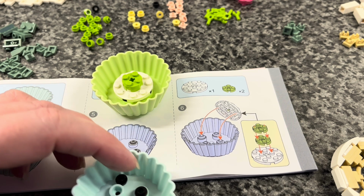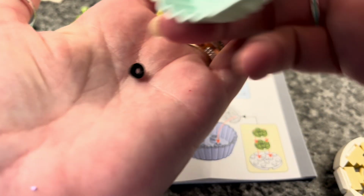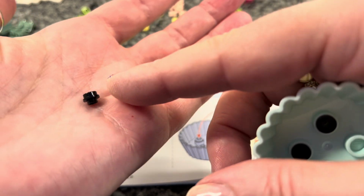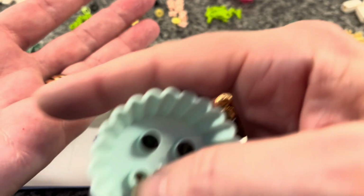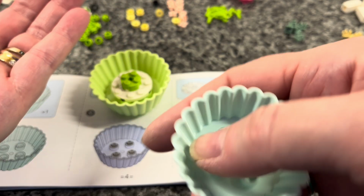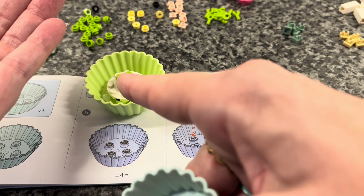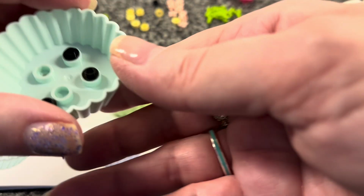And there is a right and a wrong way for those black dots, and one side's fatter than the other side, and the fat part has to fit into those holes, and then the smaller hole at the top clicks into that piece, and then it all snaps together. So I'll have to leave that one.